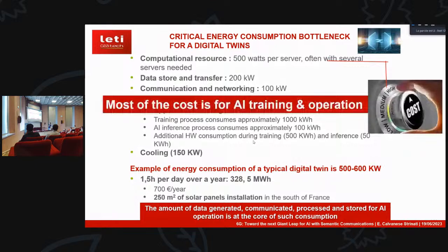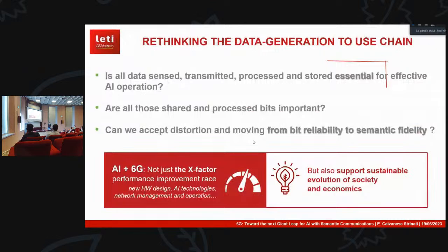So we have to rethink the data generation to use chain. And the question is, is it essential to have all this data flowing around the network, starting from the generation? Are all these bits we share in the network of the same importance? Can some of them be less protected, neglected, actually, forgotten?